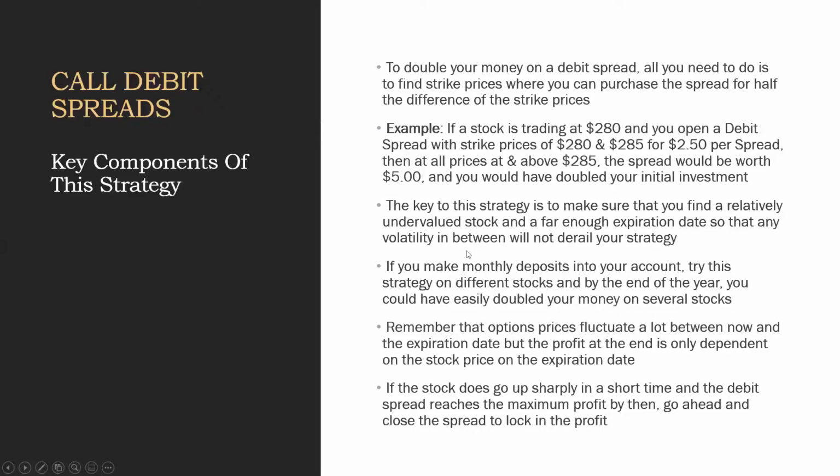Okay? So if, say, you make a monthly deposit into your account, say $500 a month, you could try the strategy on different stocks, and by the end of the year, you could have easily doubled your money on several stocks. Even if all of them don't pan out, even if only 70 to 80% of them do, you'd have still gotten an exceptional annual return by the end of it.